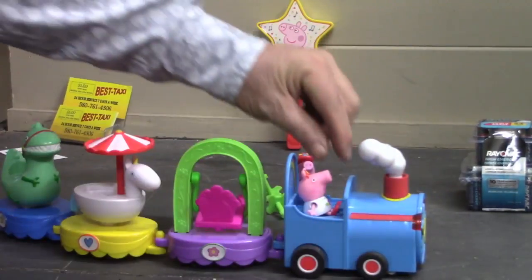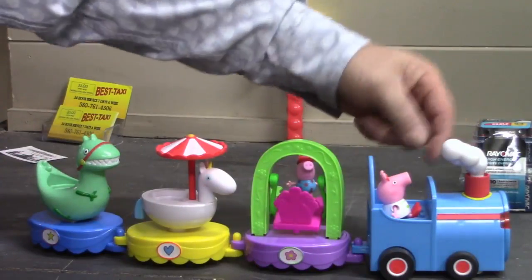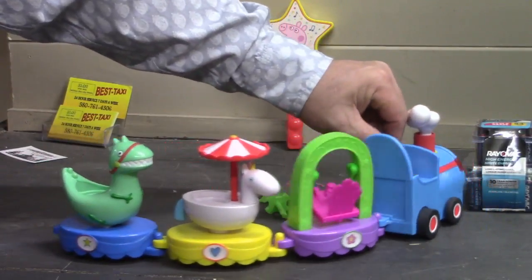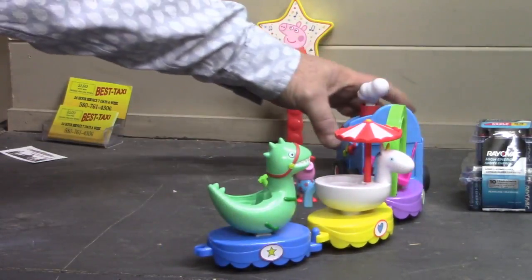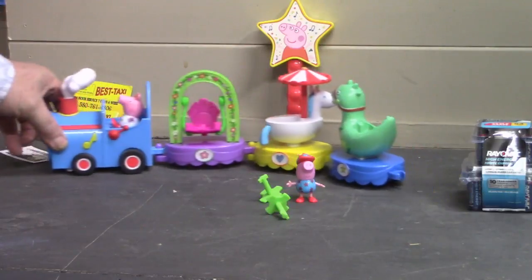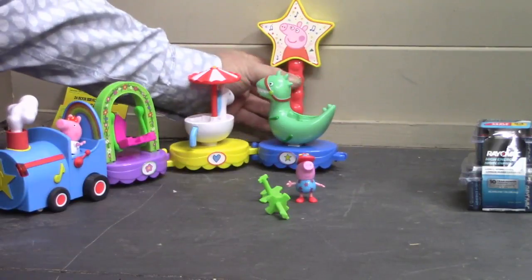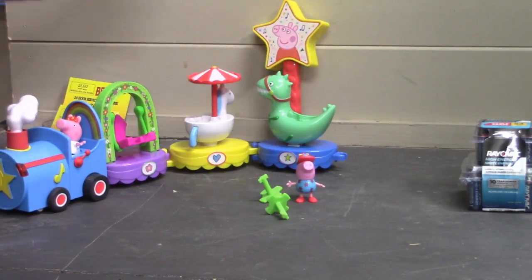Looks like the carousel. Oh, and this thing, if I flip a switch, it'll go up and down. I forgot that part. I didn't turn the switch on. Anyway, a pretty cute little outfit. There's Peppa Pig, he just teeters back and forth and does all kinds of things. Cute little outfit. And then this comes with it, a little wand, and you put batteries in it. I don't think it has batteries in it right now.